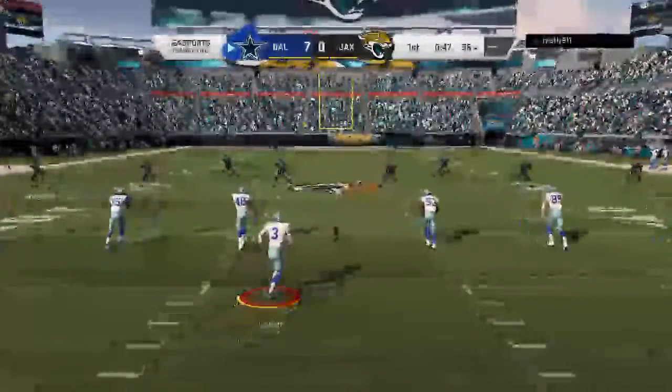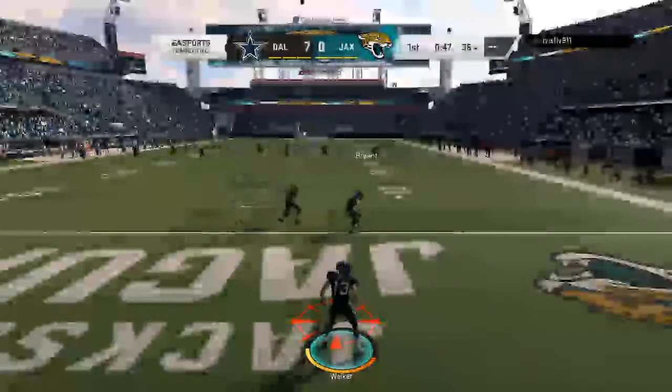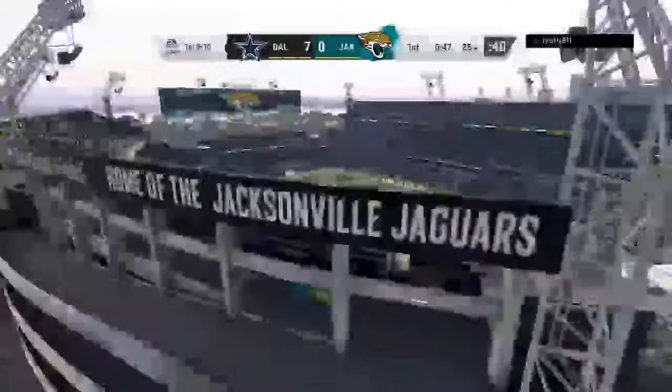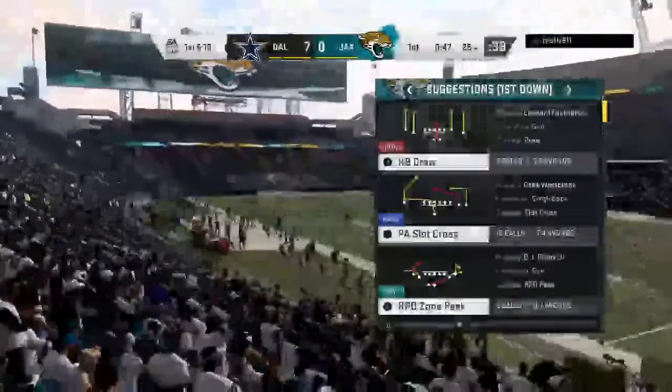Forbath to send it away now following the touchdown. That'll be taken in the end zone. And no run back here. This will be a touchback, and it comes out to the 25-yard line.